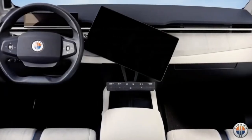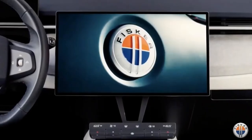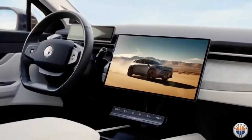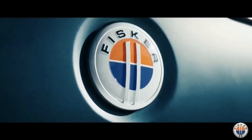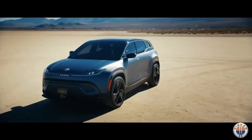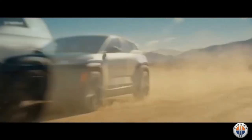The tide is turning for electric vehicles as an influx of new models flood the market, and Fisker Automotive looks to capitalize on that sentiment with its aptly named Ocean SUV. The most attainable model starts under $40,000 and boasts an estimated range of 250 miles.